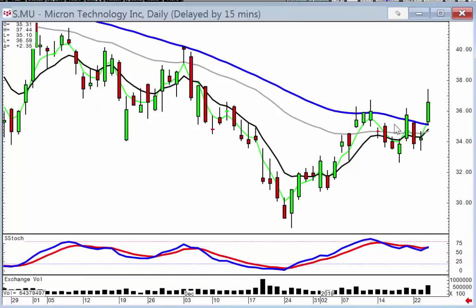But numerous patterns, such as the bobble breakout, as we see in Micron. Notice how it came up, failed at the 50, pulled back to the T-line, and today, after a doji yesterday, it gapped up through the 50, which had been a resistance level.